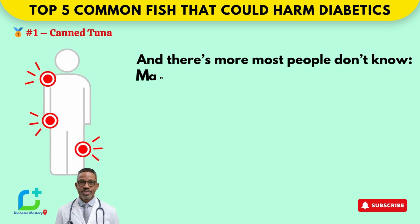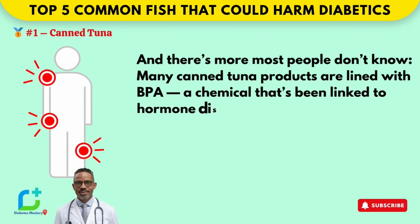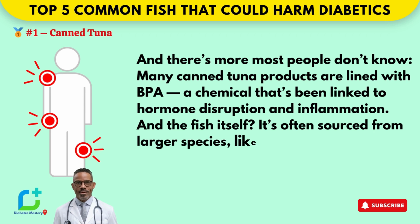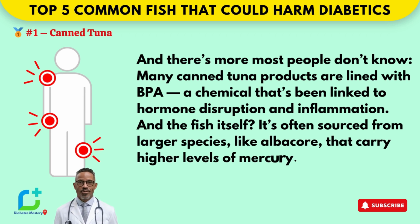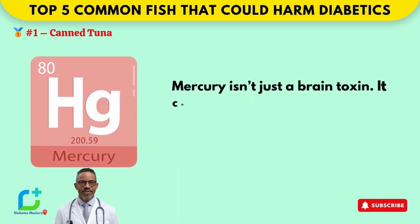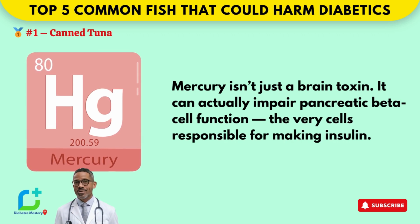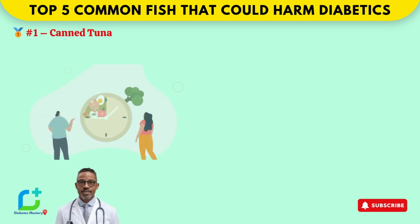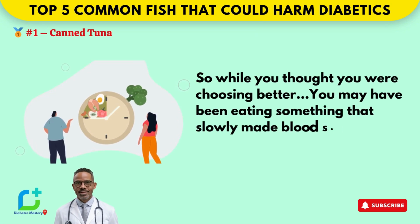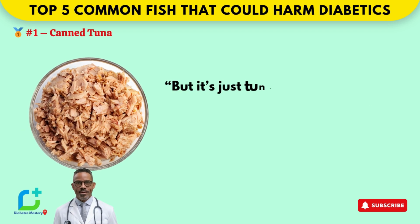Most people don't know. Many canned tuna products are lined with BPA, a chemical that's been linked to hormone disruption and inflammation. And the fish itself? It's often sourced from larger species, like albacore, that carry higher levels of mercury. Mercury isn't just a brain toxin. It can actually impair pancreatic beta cell function, the very cells responsible for making insulin. So, while you thought you were choosing better, you may have been eating something that slowly made blood sugar control even harder.